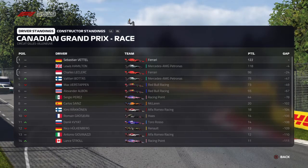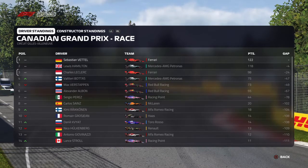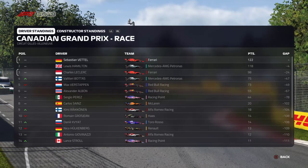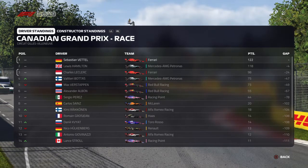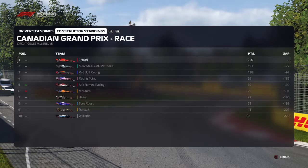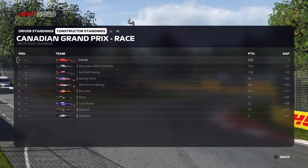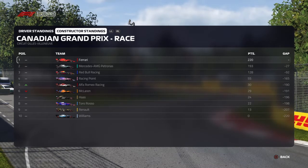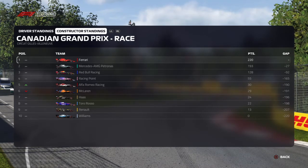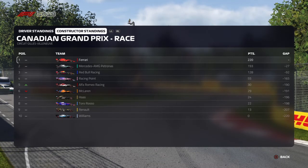Onto the standings then, our gap comes down to 4 points over Lewis Hamilton, and Charles Leclerc falls 24 points behind us at the top, and Valtteri Bottas now moves in front of Max Verstappen, along with Kimi Raikkonen, Kvyat and Stroll also making up places. Onto the constructors, Alfa Romeo move their way in front of McLaren by a point, and our gap has come down actually in the constructors. Mercedes 193 points, and ourselves 27 points in front on 220.